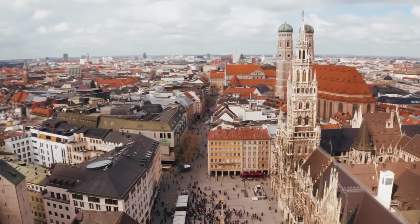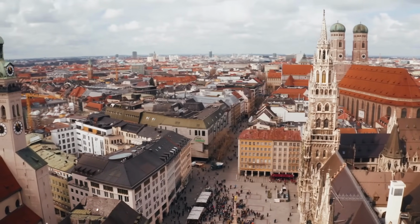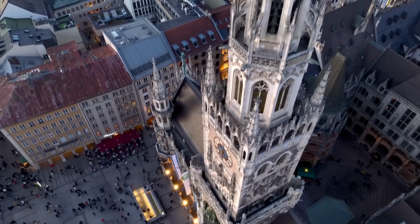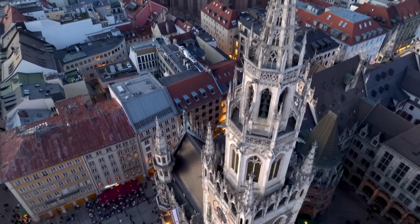The lower level portrays the Schäfflertanz, or Cooper's Dance, celebrating the end of the devastating plague in 1517. The entire display lasts about 12 to 15 minutes and it draws hundreds of spectators to the square, many of whom applaud at the finale.